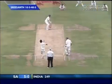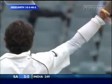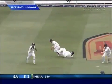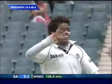What about that bowling performance from Sreesanth? 10 overs, 3 maidens, 5 for 40. Young man with a bright future. Also, he's in his 6th Test match, and he gets it in the right area. You've seen Graeme Smith has struggled. He's got it in the right area. He's getting quality batsmen out here. Smith, he's getting obviously Amla out, and he's getting the ball in the right area.